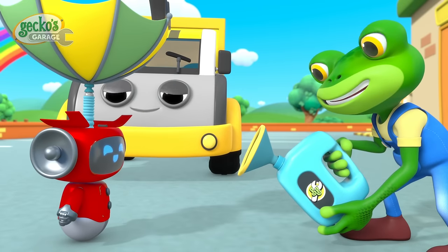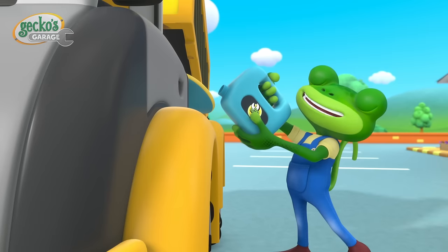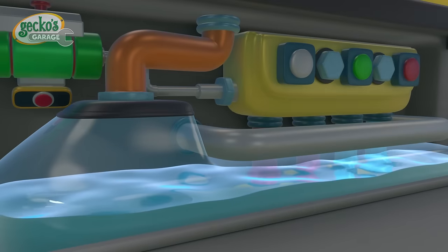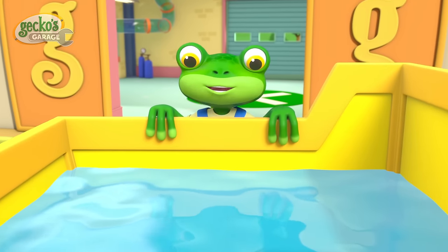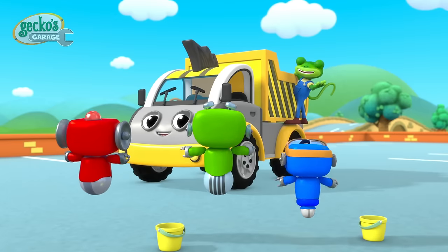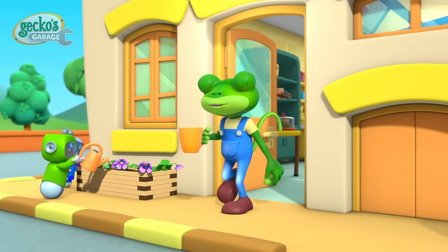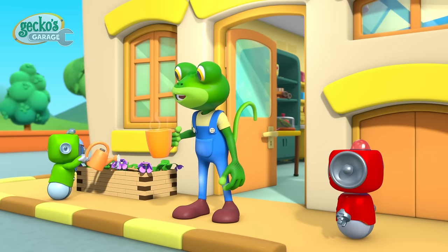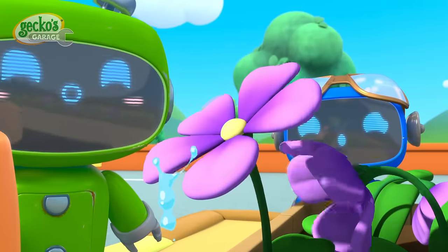Great job, everyone! We've got the rain to thank for filling Dylan's tank. Yeah! Wow! What a lot of water Dylan's collected! We won't waste a drop of it! All jobs done! Before we use water, it's important to think how we use it wisely to wash, fill and drink.